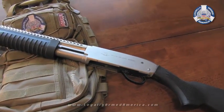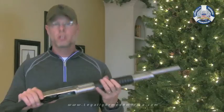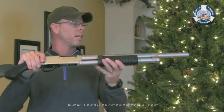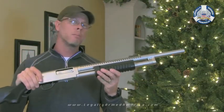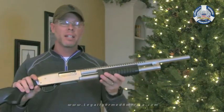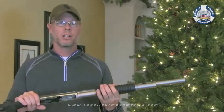It's a great self-defense gun. Of course, I love the nickel finish on it. It's a great self-defense, home shotgun. As you can see, the overall length of it being 40 inches is extremely easy to maneuver around the house if you have to. But you can take this thing hunting if you want to. Again, it's going to shoot 2 3/4 inch and 3-inch shotgun shells.